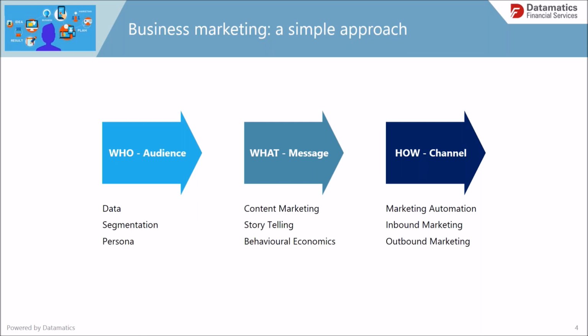And that's what we're going to talk about today. We're going to talk about the who, the starting point, understanding more about our prospects and our audience, and using data and some techniques around data and segmentation and insight to help us really get a better grip on how we prioritize the prospects that we're going to go for.